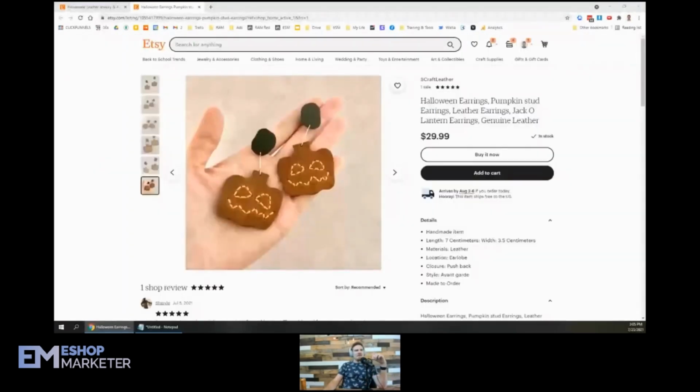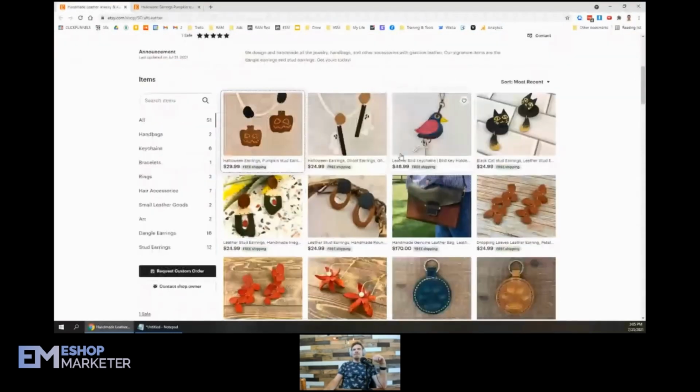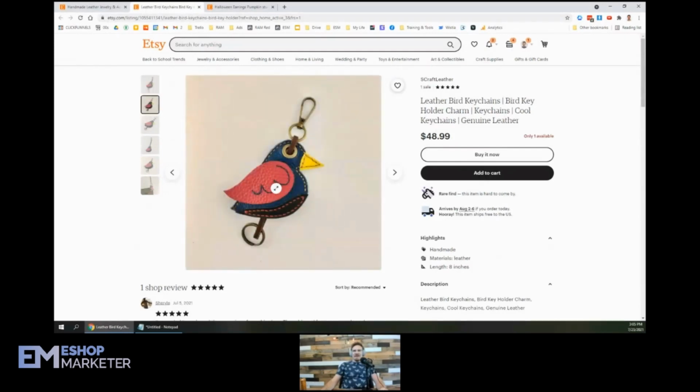Let's see what else. Leather bird keychains. Okay, I kind of like this one. Leather bird keychains. Bird key holder charm. Keychains, cool keychains, genuine leather. Okay, good keywords there. Now, I will say this is definitely going to be a tough price.